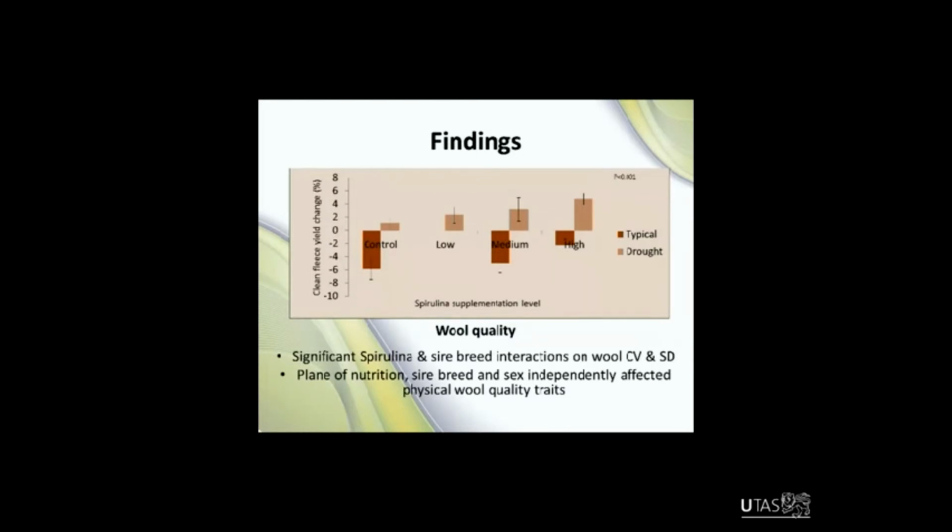Also, spirulina interacted with sire breed to affect the coefficient of variation of wool fibres and standard deviation of wool fibres, which means the variation, because not all wool is the same diameter on a sheep's fleece. So this sort of talks about the bell curve of where the fibre falls into its microns. I'm even confusing myself then. The variation within the wool sample of microns.